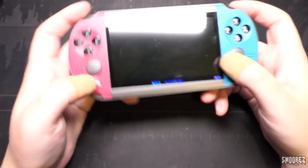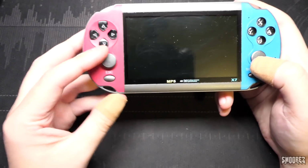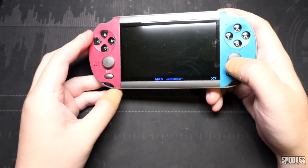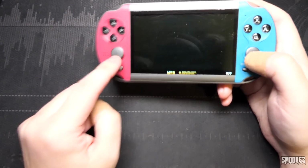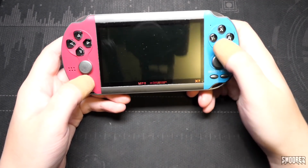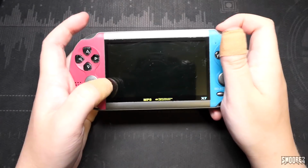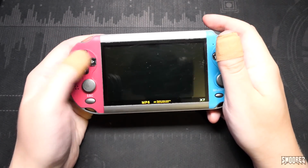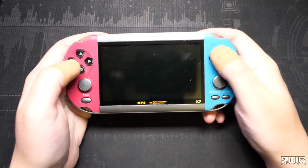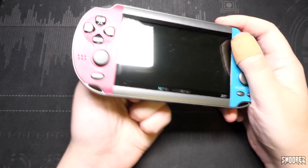It's the X7 and the rockers, the analog sticks, just sort of spin around. They're completely useless. Basically, the D-pad is assigned to that, and those buttons are assigned to this. So if you press up, that's X. If you press down, that's B. If you press that way, it's Y. That way, A, etc. The shoulder buttons are very hard to push. The D-pad is very mushy and just, yeah, it's not the greatest at all. And yeah, it's just hollow.